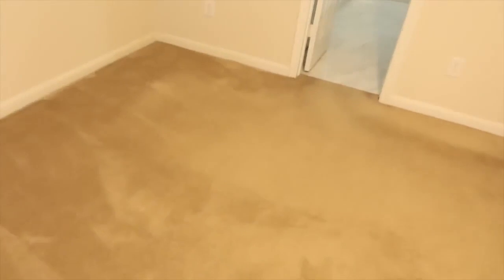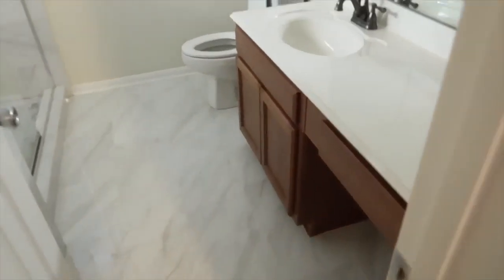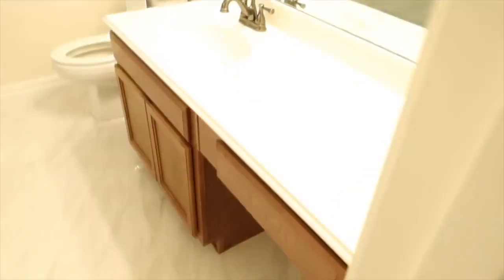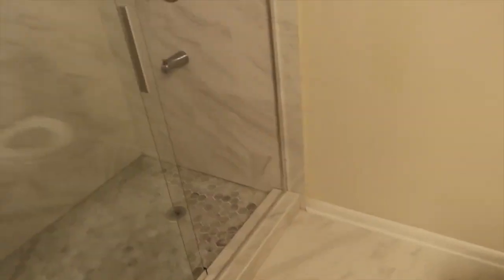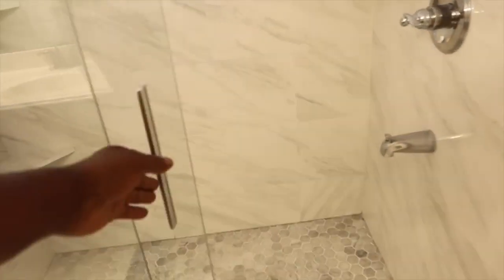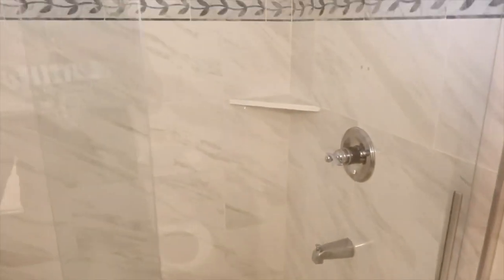Okay. And then we have another nice looking restroom right here off to the side, adjacent to the bedroom, which is very nice. I am digging this one right here. Nice walk-in shower with the sliding door. I kind of like that right there. That's a nice little feature. I'm loving it.